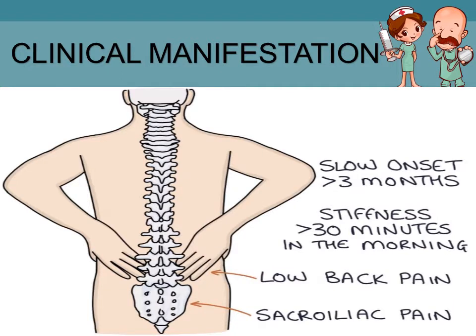The main presenting features are lower back pain and stiffness and sacroiliac pain in the buttock region. The pain and stiffness is worse with rest and improves with movement. The pain is worse at night and in the morning and may wake them up from sleep.